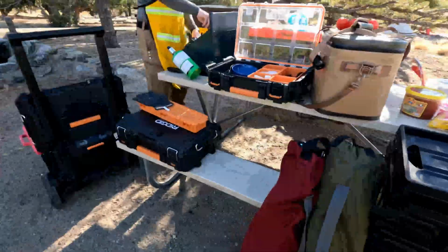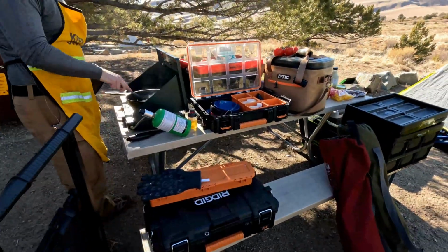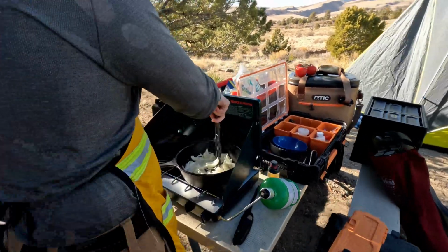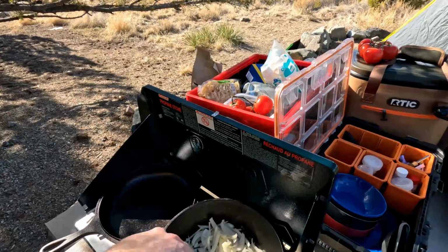There's our camp chairs. We haven't set those up yet. Here is our super fancy kitchen setup. Kind of yard sale, but yeah. But there's our onions.